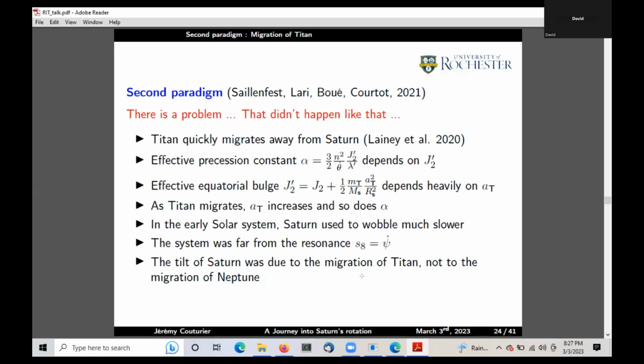But it's not what happened. And it was understood much later, I mean, 17 years later, only 2 years ago, by a team of French scientists. It didn't happen like that. The idea is, if you remember Titan, Titan is changing the frequency with which Saturn is doing this motion. And actually, the contribution of Titan depends on how far away Titan is from Saturn. So Titan contributes to increasing the wobbling motion of Saturn. But what if, in the same way that Neptune migrated away from the sun, Titan also migrated away from Saturn? And actually it did, and a lot.